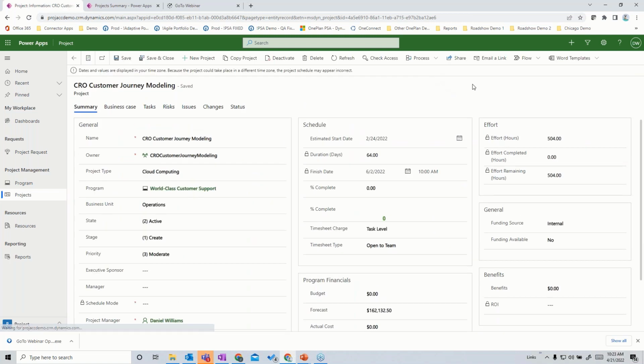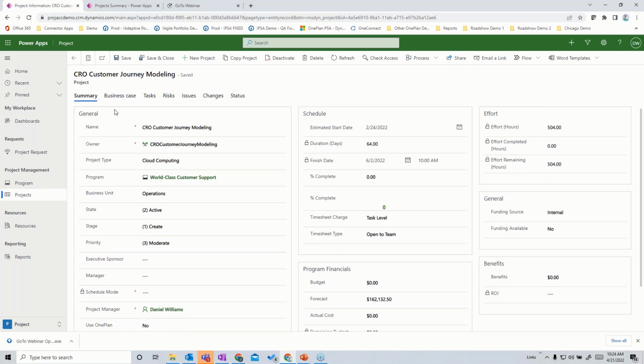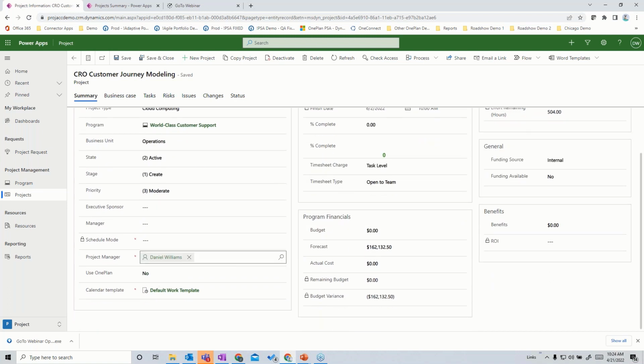The things that you get out of the box with the accelerator go beyond just having the schedule that I was showing you in the slides in Project for the Web. For example, having a summary page with all the data, metadata, and characteristics around this project that you may want to capture at the portfolio level. Categorizing these things by who owns it, what business unit we are doing this for, what state it is in, additional data like that.